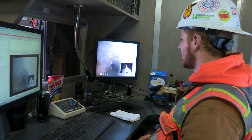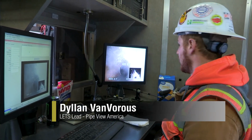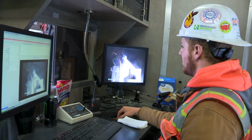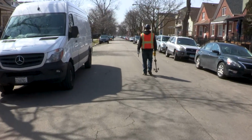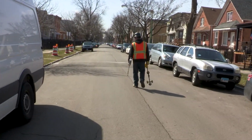Yeah, so pretty much when we put the tractor in, I just drive it down there, get up to a lateral, and then I've got the different controls on the camera, or on the tractor here in the main. So I shoot into the lateral, I let the other guy that's out there sounding know, and he locates me while I'm running up and gives me my depth at the end. I write it down and put it in the computer.